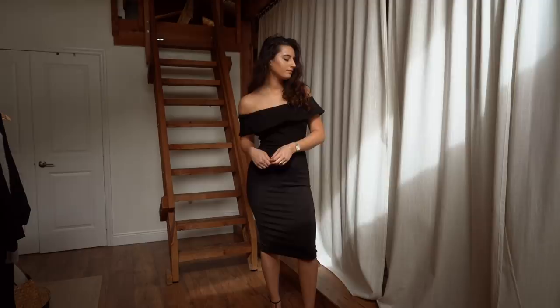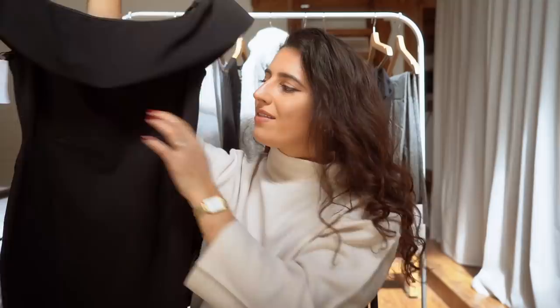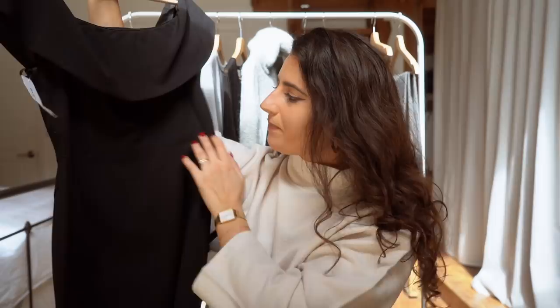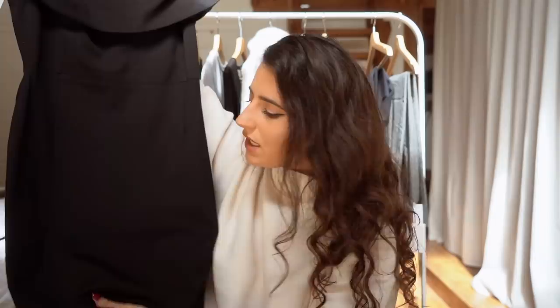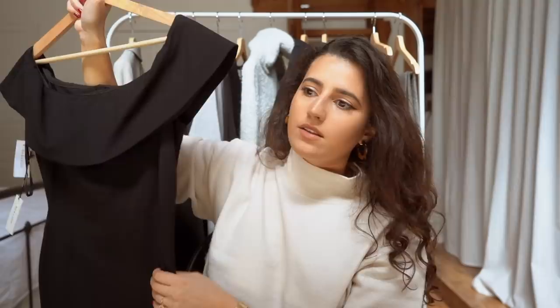It's off the shoulder. This is a Babaton. It's in a size 6 and it fits perfectly. It's a midi dress. This is like a game changer right here. This craftsmanship, it feels kind of like a jersey material, but a thicker one. This is just so beautiful.